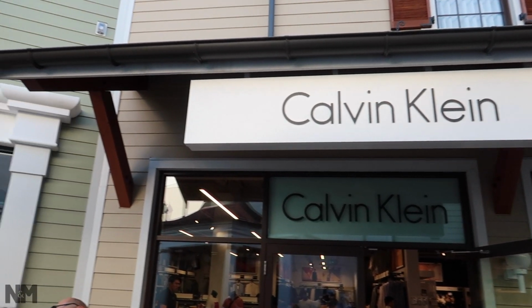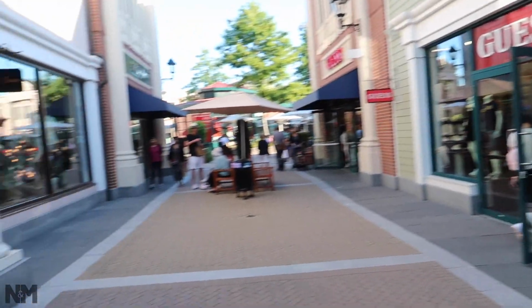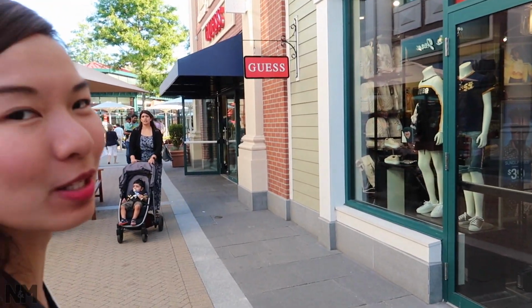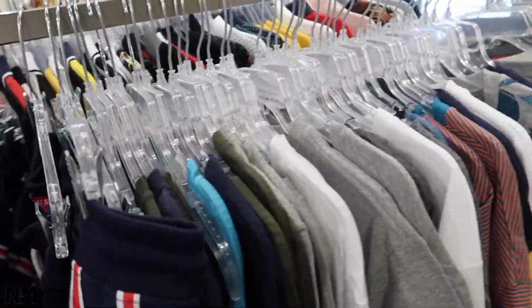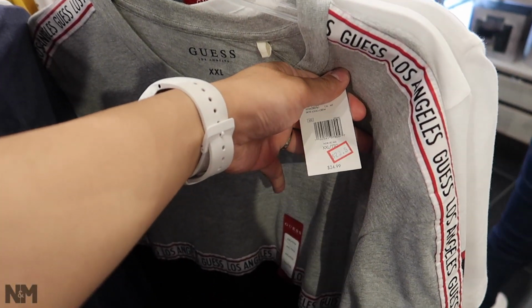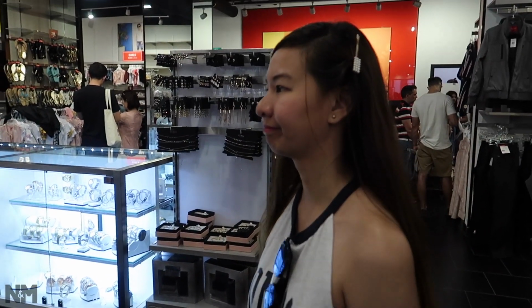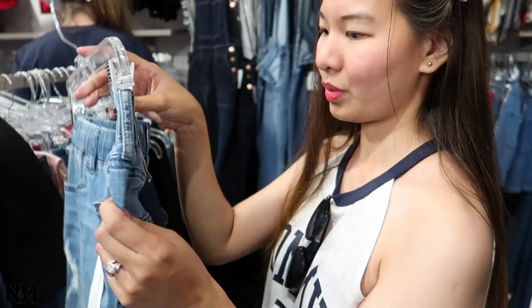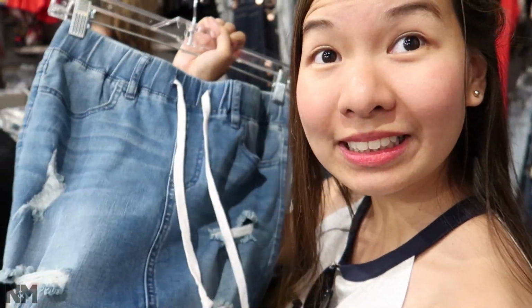Right beside Calvin Klein, and the last store that we are gonna visit today is Guess. This is the actual clothing store, not just the accessories. But they also have a little accessories like bags and whatnot. Right, let's take a look. Pretty typical Guess. They have a bunch of casual wear. Oh, this is a nice shirt. This is $23. But it doesn't say how much extra percentage off you're gonna take. I guess that's the ticketed price. Then one is $40, so you can get it for $20. And that is the last store that we are gonna take a look at.